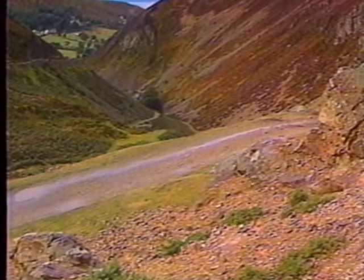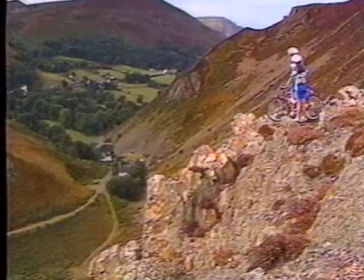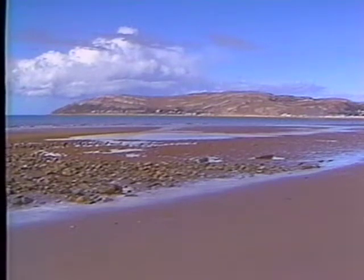Beyond Conwy, the scenery becomes increasingly spectacular. The wild lands of Sychnant Pass are just a few miles away. And further along the coast, the beaches of Conwy Bay are vast and empty.